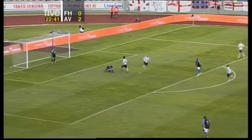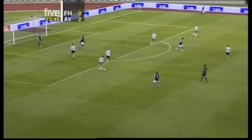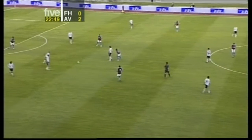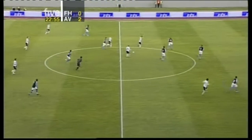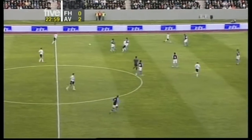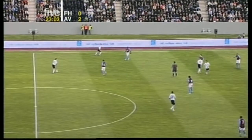It's aimed towards Harewood, but it's the lofty Dennis Sim who heads away. They've been linked with an awful lot of players, haven't they, over the last couple of weeks? James Milner at Newcastle, Alan Smith at Newcastle, although Everton seem to be firmer favourites to sign him now. Joe Cole at Chelsea as well. There was a report of a £15 million bid being prepared for him.